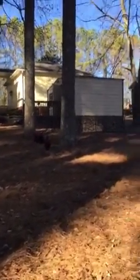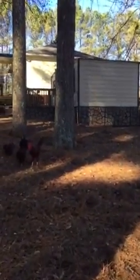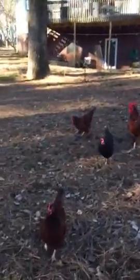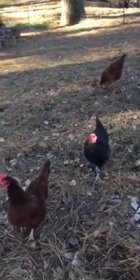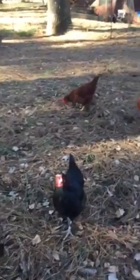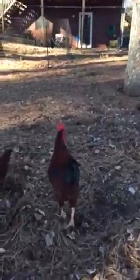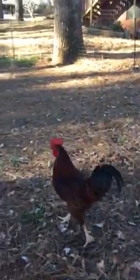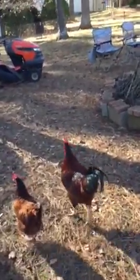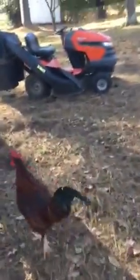So they have access to a lot of the property, which is good because that way they don't eat up too much feed. Chickens really do need to have a chance to dig in the ground and look for bugs. And these chickens, as you can see, they came up to me. They're very curious. And there's the rooster again. He's walking away. And there's the bonfire again. And the good thing is when we do light the bonfire, they're smart enough to stay away from it when it gets too hot.